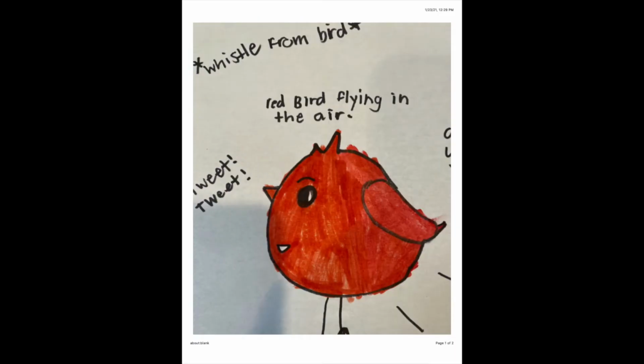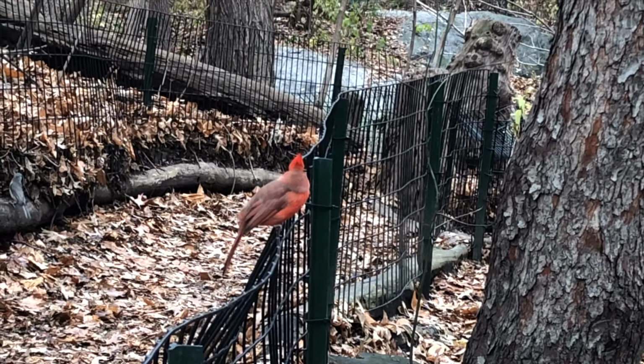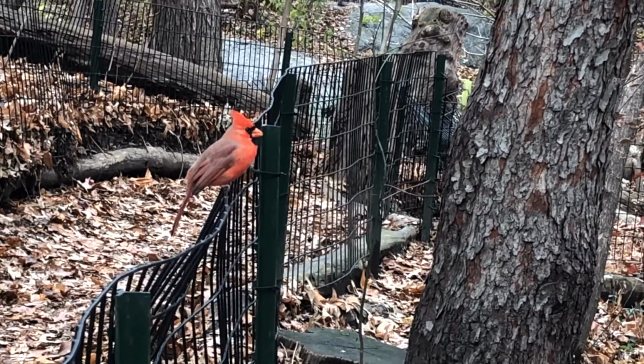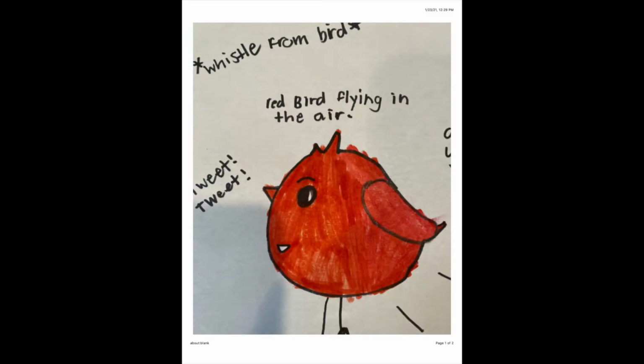Speaking of a good time, I am so excited because I have started to receive amazing pieces of artwork from you, my birding buddies. Check out this beautiful red bird by my birding buddy Ray. Ray mentions that his bird whistles. Now, when I first saw Ray's picture, I started thinking, he saw the bird in winter, it's red, and that brought to mind one specific bird, the northern cardinal. The northern cardinal is a gorgeous bird. I mean, look at that beautiful red. Ray really captured that color.